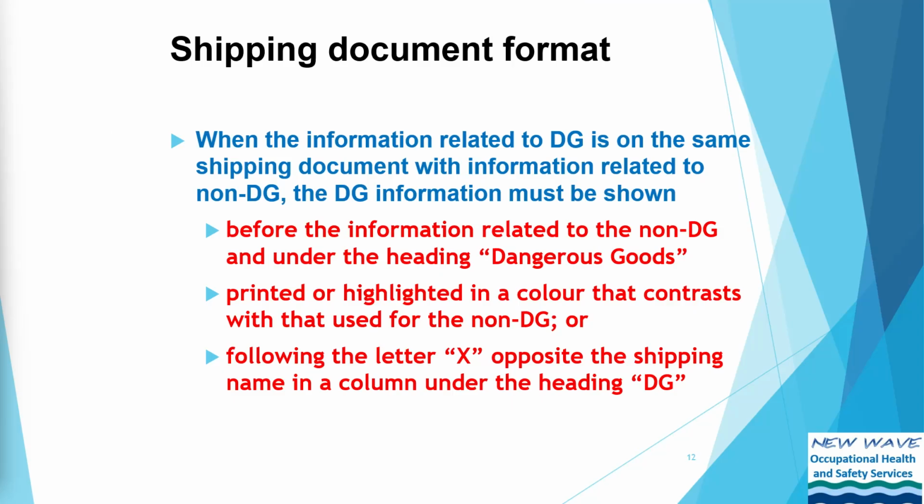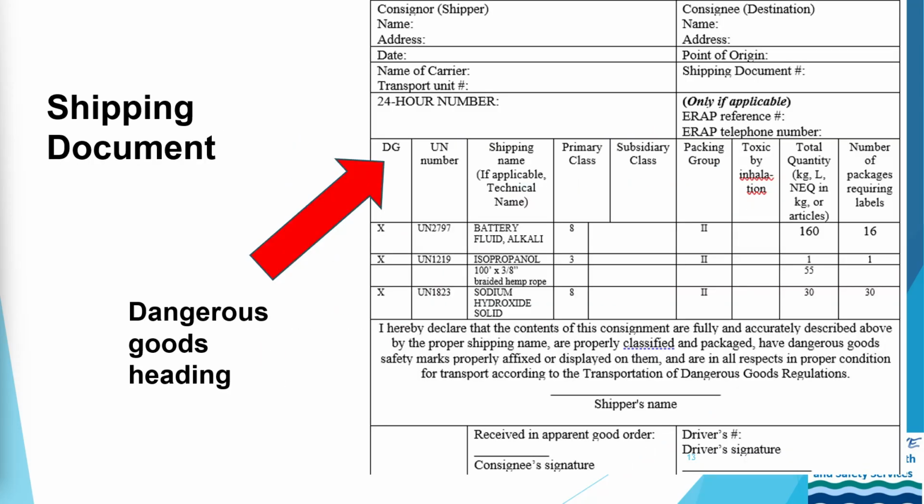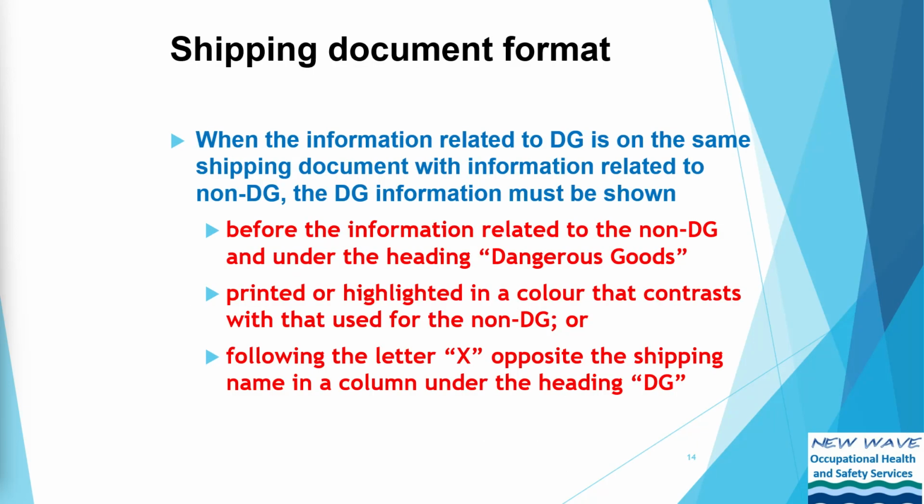Lastly, you can show the dangerous goods information following the letter X opposite the shipping name in a column under the heading DG. As in this example, our left-hand column is simply entitled DG with X's highlighting the dangerous goods. And again, the non-dangerous goods simply do not have an X. All of these options make it easy for emergency crews to quickly identify the dangerous goods.